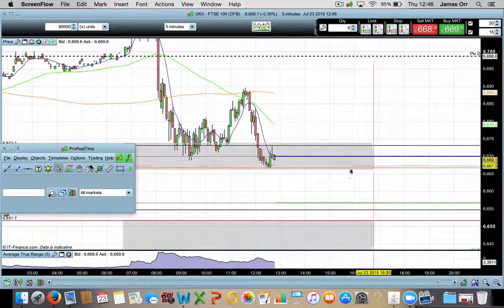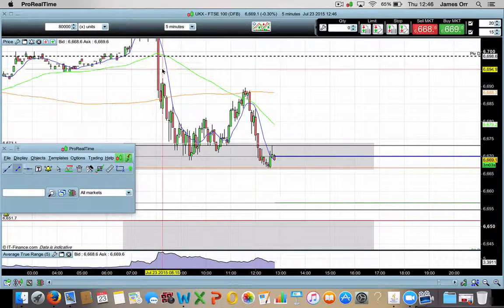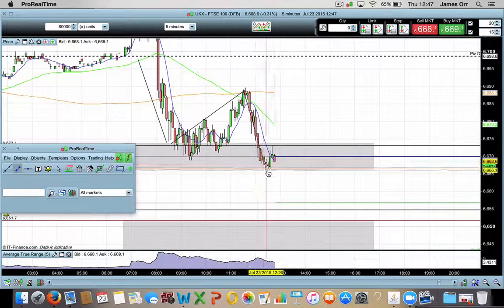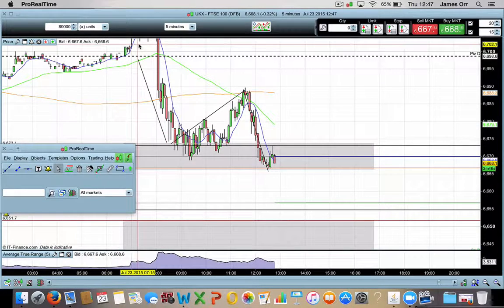Now this is the zone that I've marked in on the FTSE. I was expecting this to be a support zone. The market did come down here like this, and it has bounced, and then the market has returned down. Now the market has made a lower low in this zone, and the FTSE is quite negative.